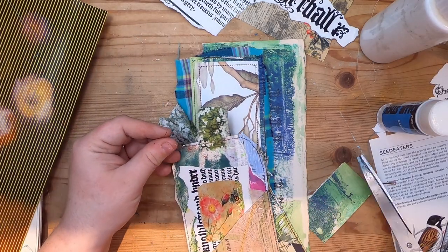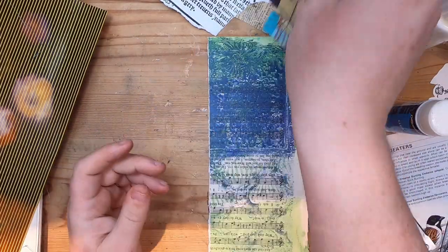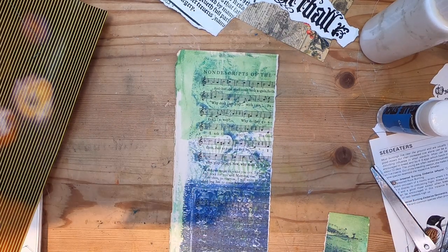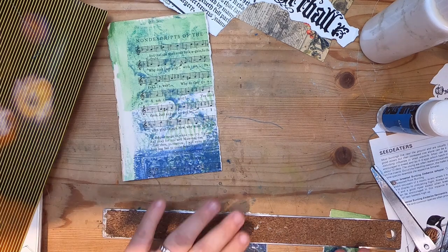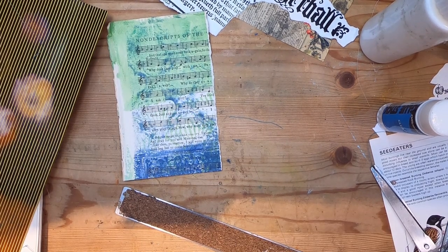Okay, we've got one piece of paper. Well, kind of one and a half, kind of two, actually. If I want to use this up, this is a tag, right? We know it's a tag. Look at it, it's a tag, clearly. We need a focal point for this tag, and I'm going to throw this back in the scraps.